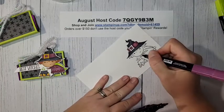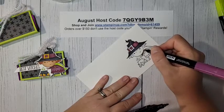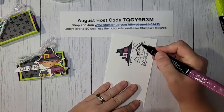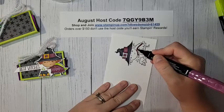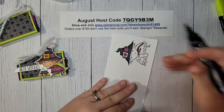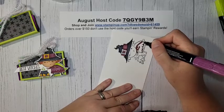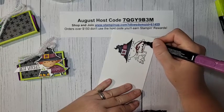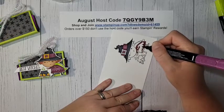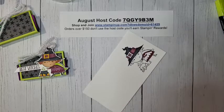So her back arm here, I'm going to do some dark, and then under her chin, and then under her cape here, where it's overlapping, and just kind of around her hand here, because her arm will be overlapping her body, making a shadow. And then just to add a little bit of extra color on her dress, I'm just going to color the entire bottom part in dark. And that will just give a little bit of extra dimension on her dress.